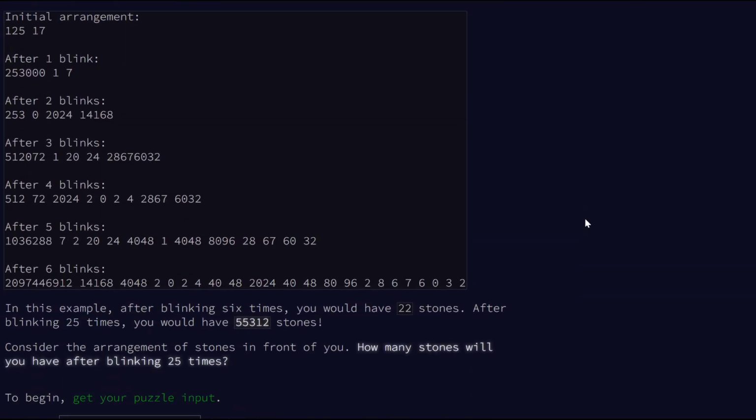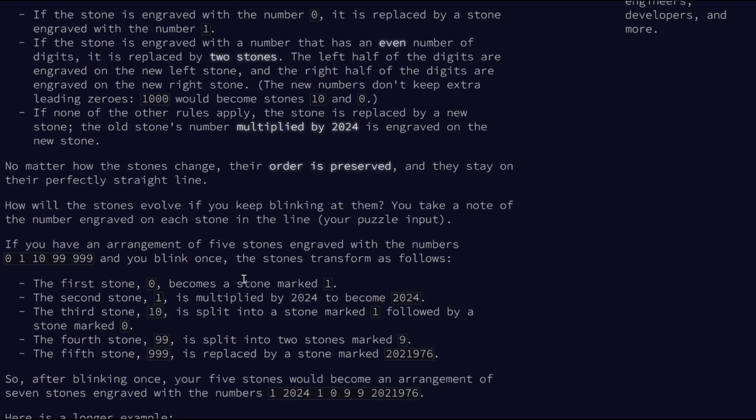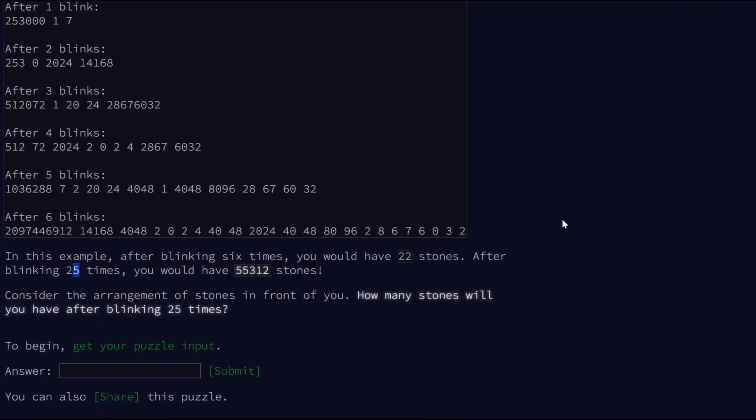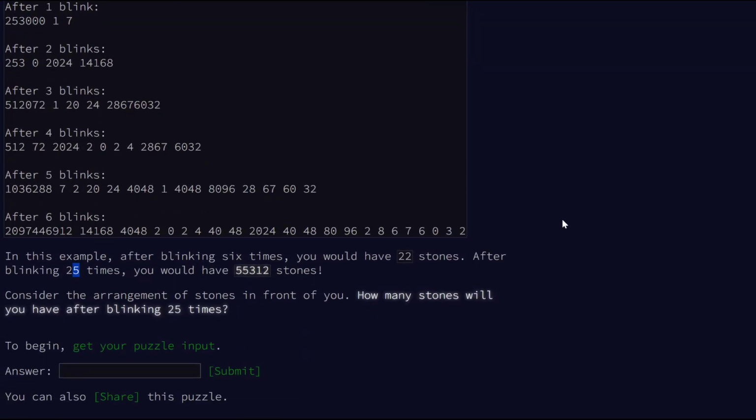Yeah, I guess this is the point. After blinking 25 times, 5 stones have turned into 50,000 stones, right? It's turned 5 into 50,000. Because stones can divide into 2, and then each of those can start multiplying, there's some exponential behavior here.